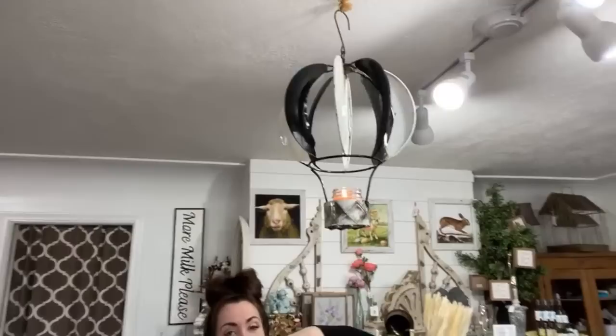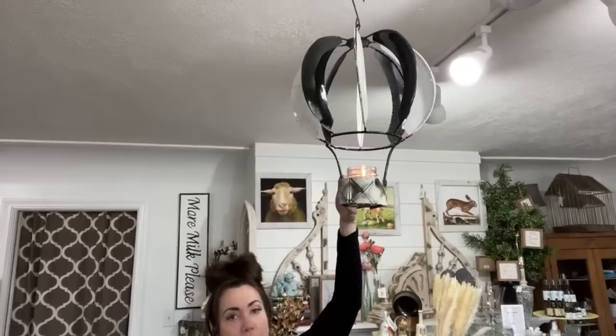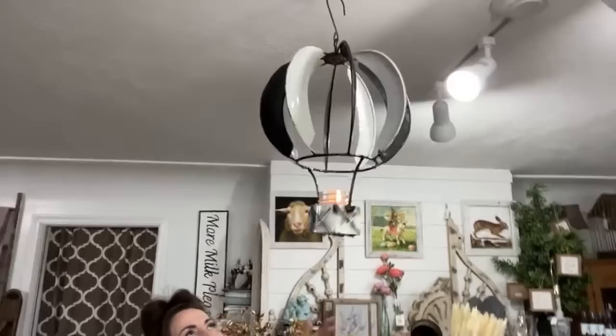And I think they would be darling with a smaller plant that hung down, as long as you didn't need a lot of dirt in there. Or you could put tea lights in them for an outdoor garden party. These are amazing. I just really like them. Yeah, I knew you would. When I saw those, I was like, oh, I need 8 of those.